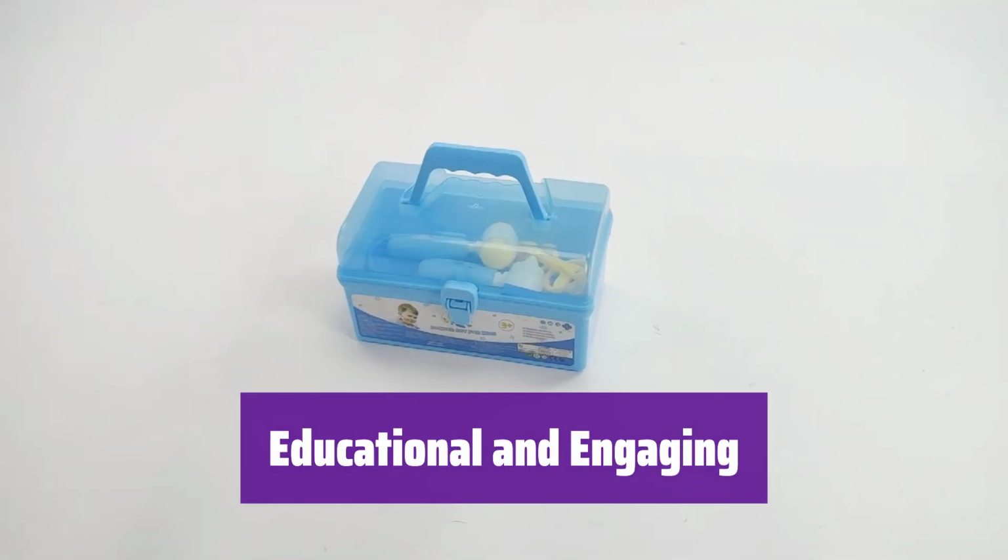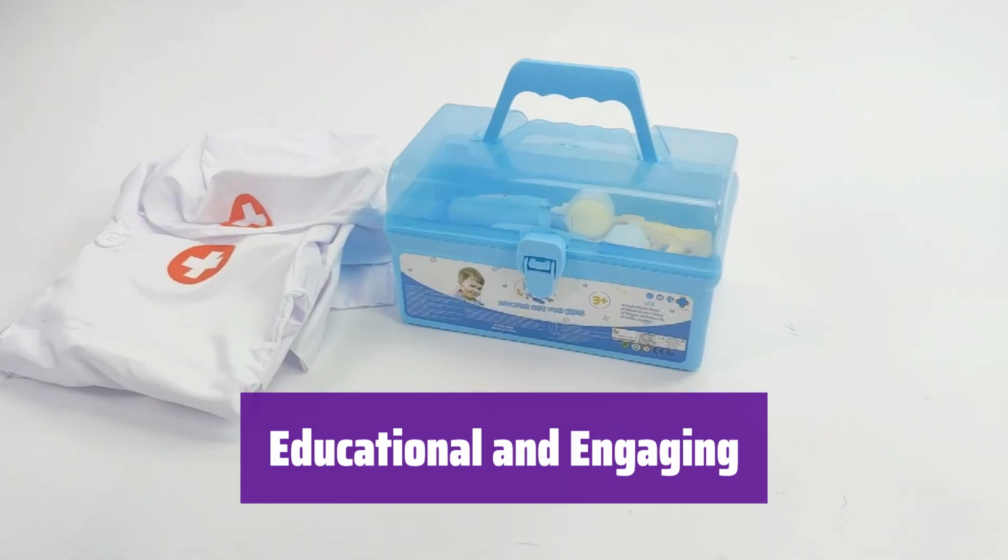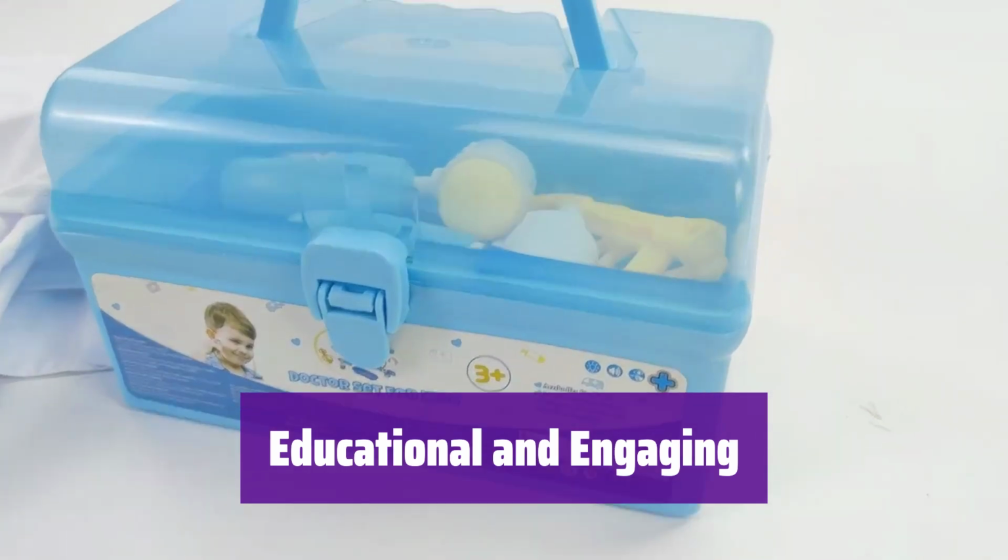It's more than just a toy, it encourages role-playing, creativity, and learning. Kids can practice caring for their dolls, stuffed animals, or even each other.